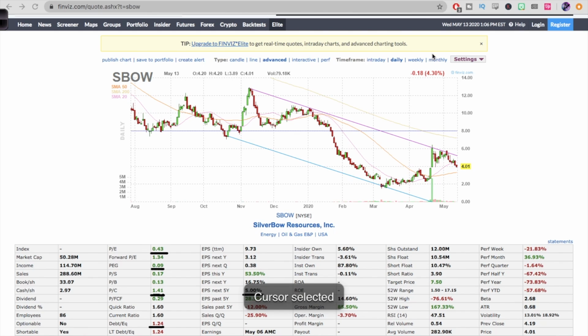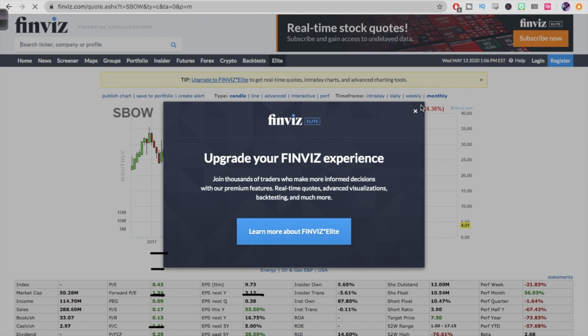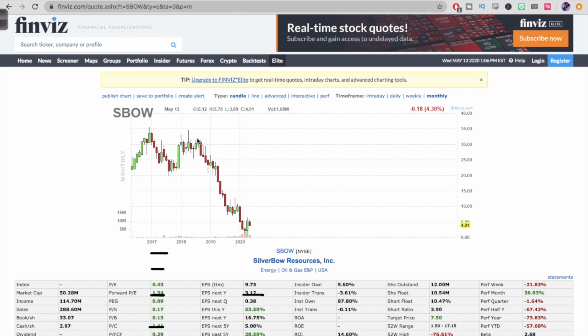If we take a look at the longer term chart, in 2018, this company was worth $30 and they're currently trading at around $4 right now. So if we see oil prices continue to recover and if we see a new bull market in oil, this company could return to the $30 level where it was a couple years ago. And that is a big if. That would result in a 7 to 8 times increase for this company.